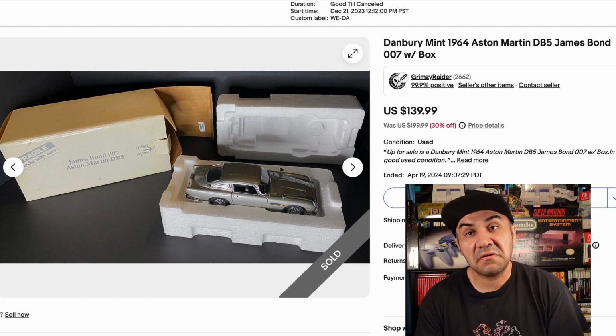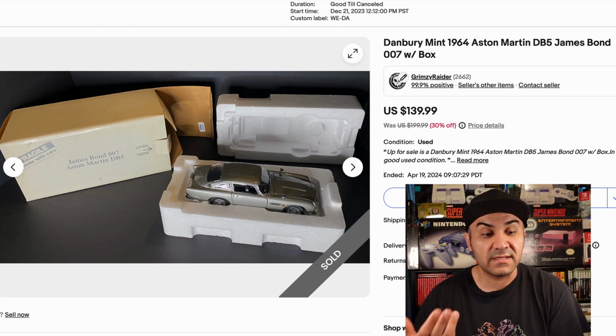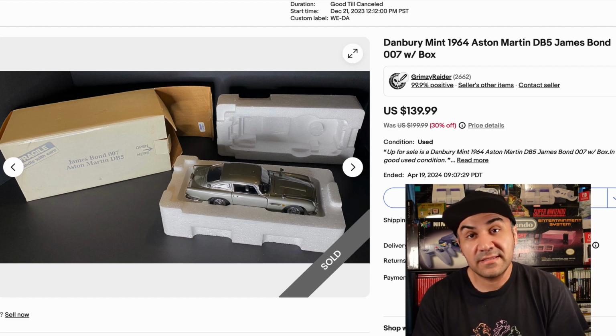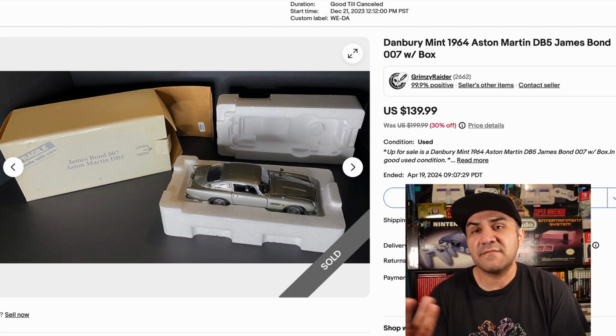Just know that Danbury Mint is something you definitely want to be on the lookout for when you're looking at decorations and car models and stuff like that, because a lot of times it can be worth some serious money. I believe I paid $30 in an estate sale, so that's a very good flip for me.